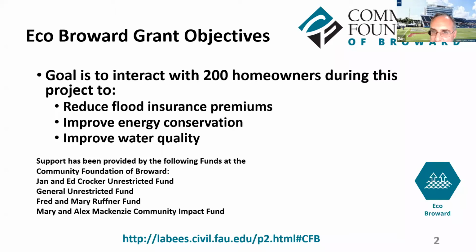And I'm here to talk to you about an Eco Broward grant that we got awarded about a year and a half ago. And the project is funded by the Community Foundation of Broward. And the goal of the project is to interact with 200 homeowners. So we've got 18 today, but we'll get to that 200 in a moment.